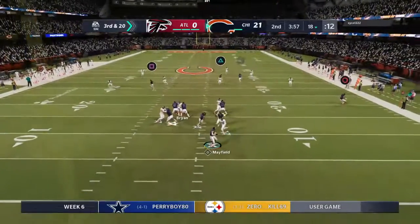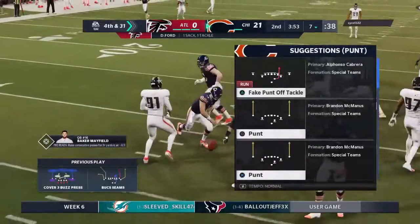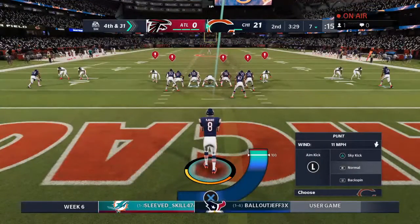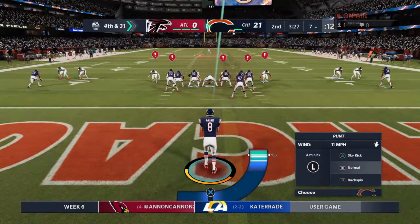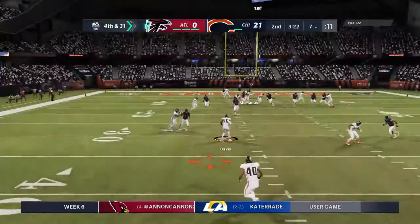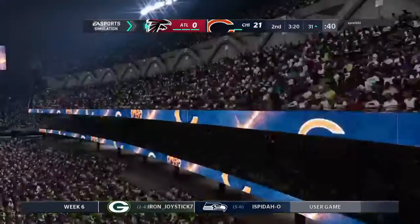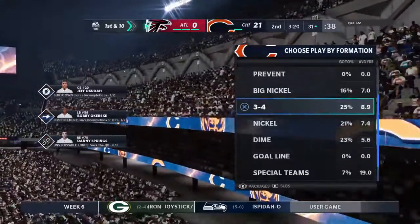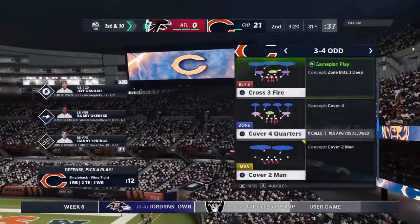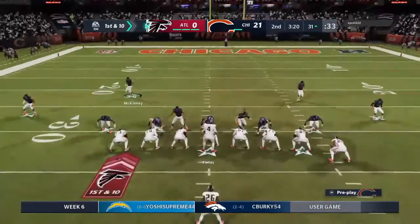From the gun, Mayfield. And he's taken down back at his own 7. D. Ford able to get him down for a loss of 11. And it brings up 4th down. Here comes the Bears punter now, as his first punt will come from inside his own end zone. Not good at all. Punt of just 24 yards there. And the Falcons are set up well to begin their drive, as it'll begin in enemy territory already. They're coming out with a jumbo package to start the drive.